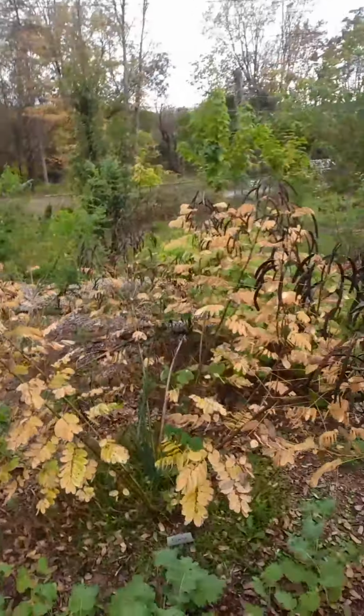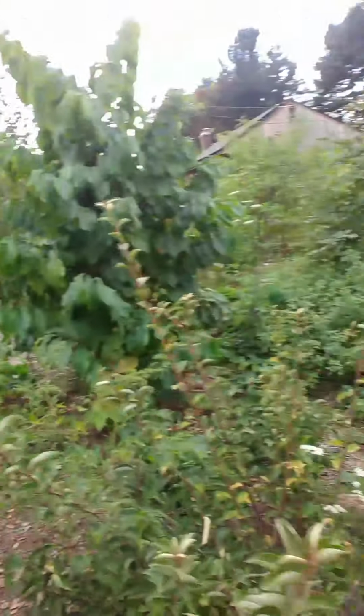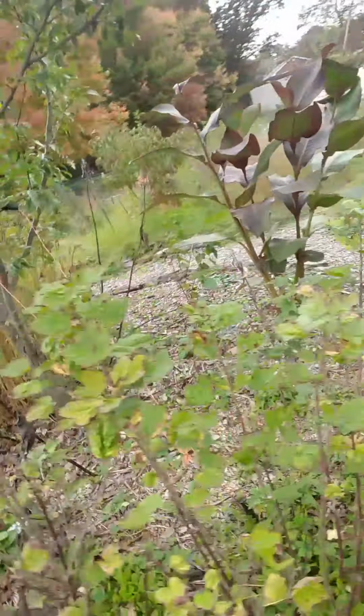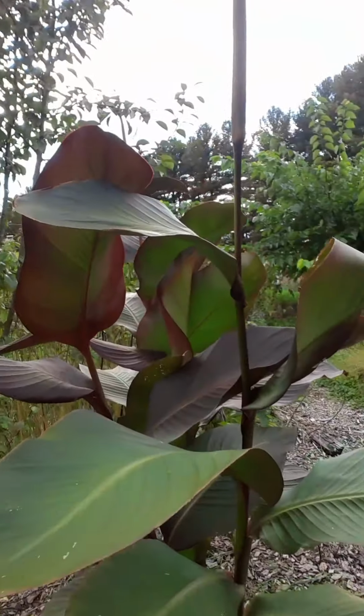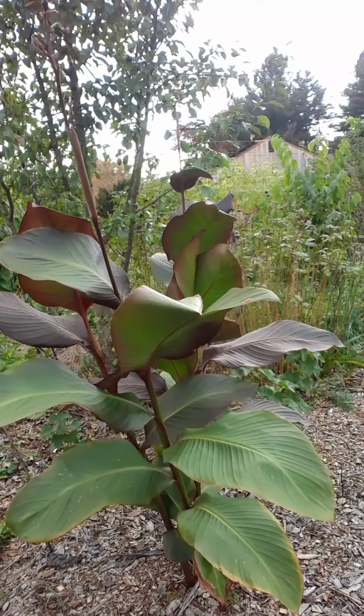Sugumi, senna, champagne currants. We have some black currants growing here. They're not going as fast as I would have thought. Here is red canis. It did great over here.